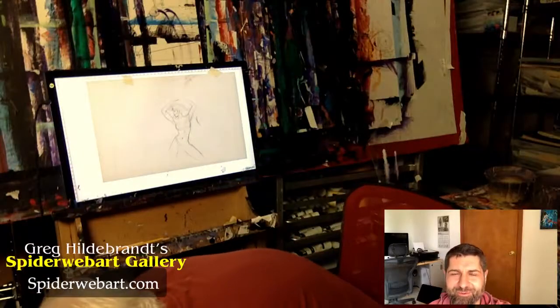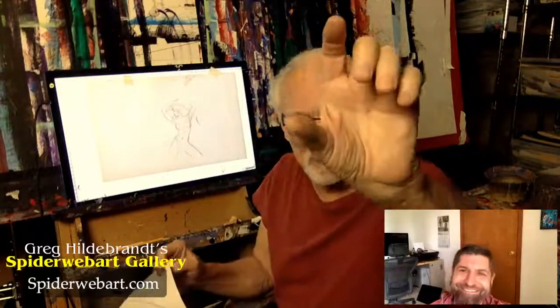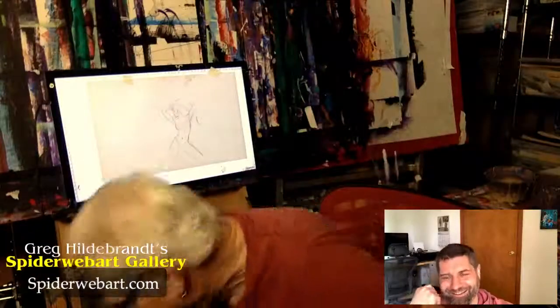Reflection. What's that, sir? These kinds of things hit me. Heavy deer area. It's like you see a sign. You see them, right? Heavy deer. I was like, what the hell? I went home and drew a picture of a heavy deer. Or I remember we were standing in line at Comic-Con a couple of years ago.